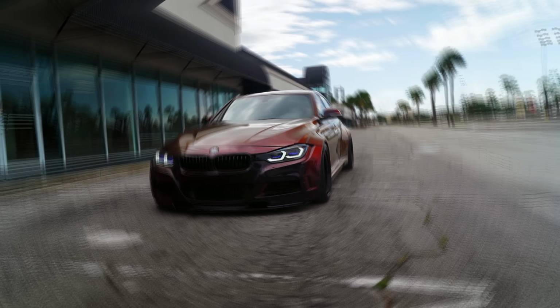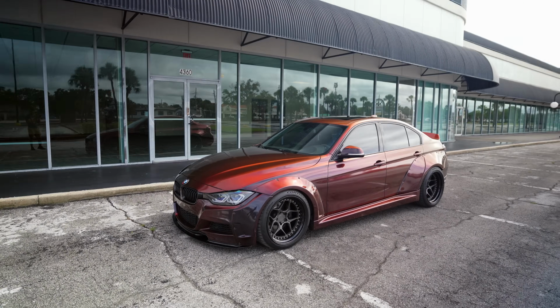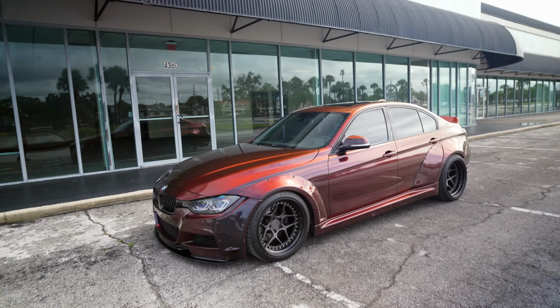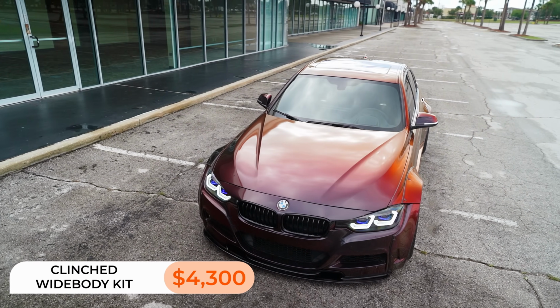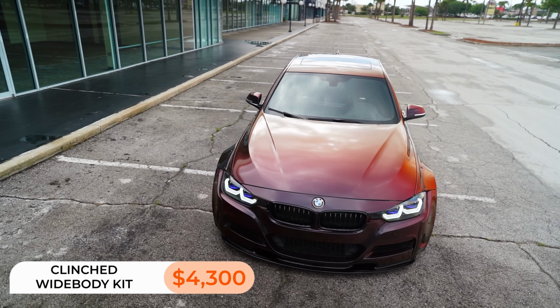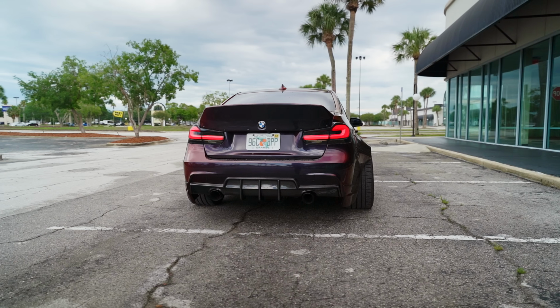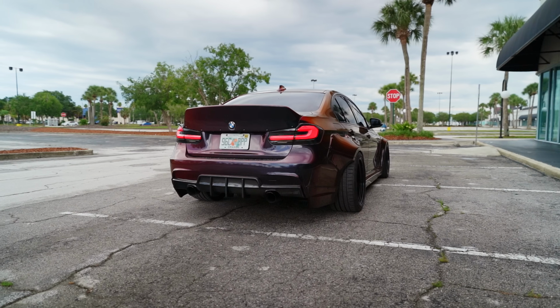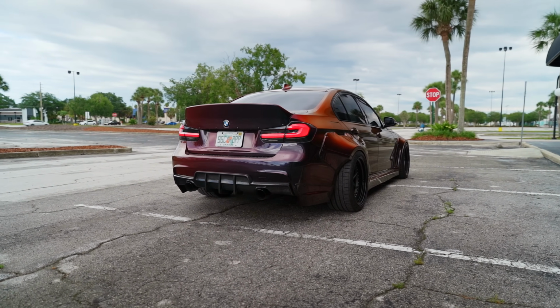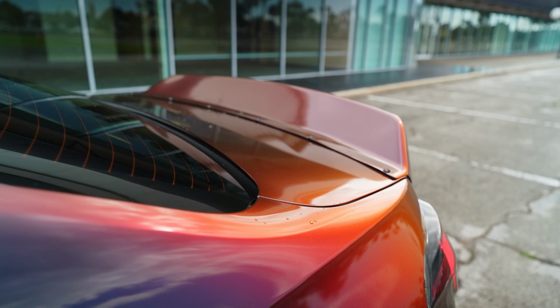All right, let's go ahead and start with the exterior. The one upgrade that stands out the most when you first look at the car, obviously, is the wide body kit. It's from a company called Clinch, and I'll be real with you guys. I've never been a fan of wide body in cars. In fact, the only reason I even decided to dabble with the idea with this car was because I knew from the beginning that it would be a giveaway car and I wouldn't keep it.